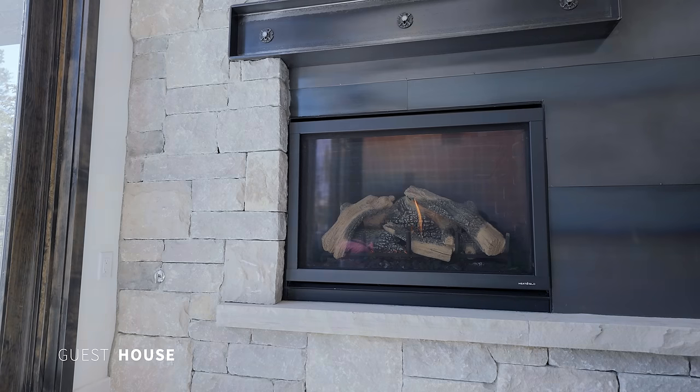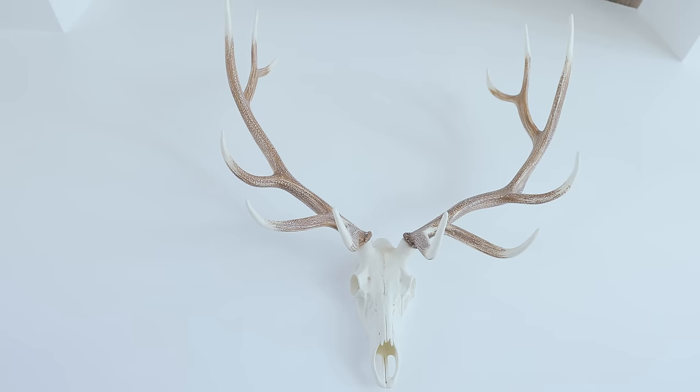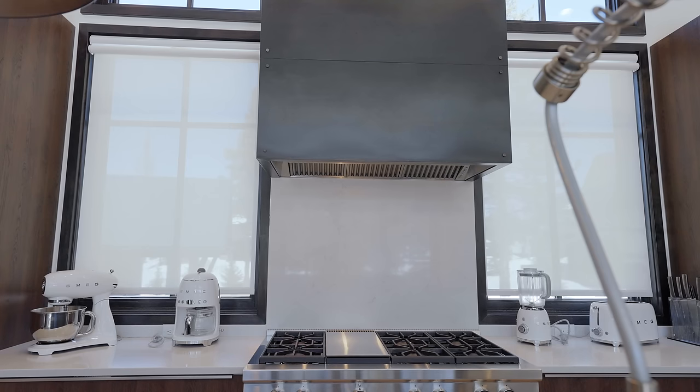All right, guys, get ready to be blown away by one of the most spectacular guest houses that you will ever see. Right this way.